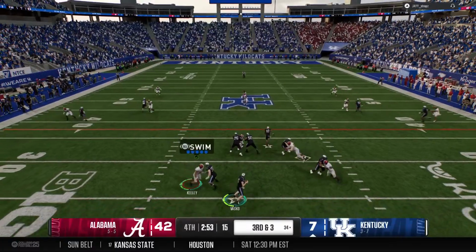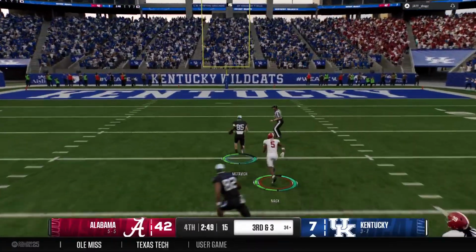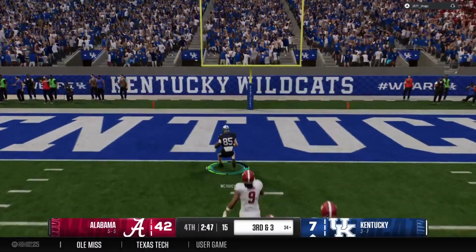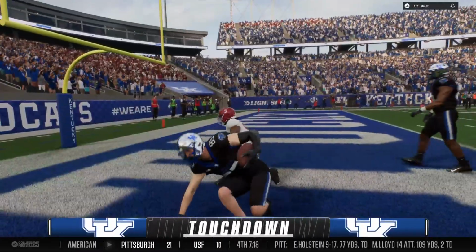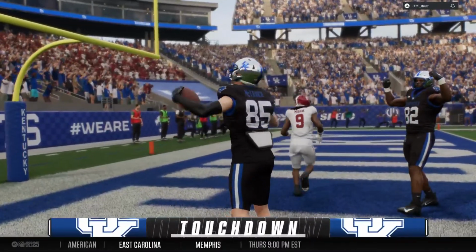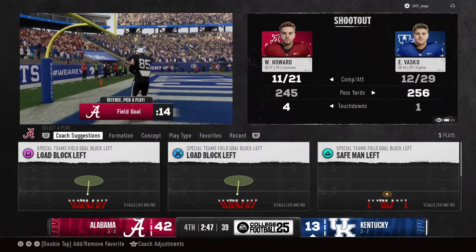Dropping back, it's Vasco. Unloads it downfield. He's got it at the 30. Open runway ahead. And he crosses the goal line and gets the touchdown, but way too little, way too late. And they still do count it for 6.